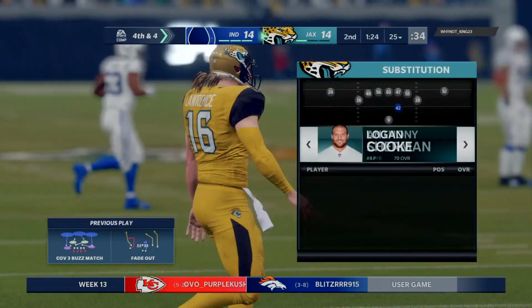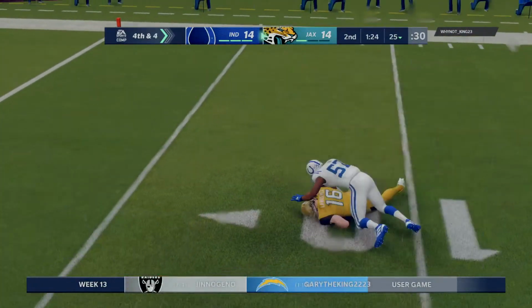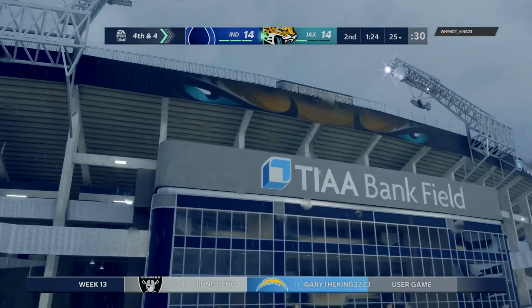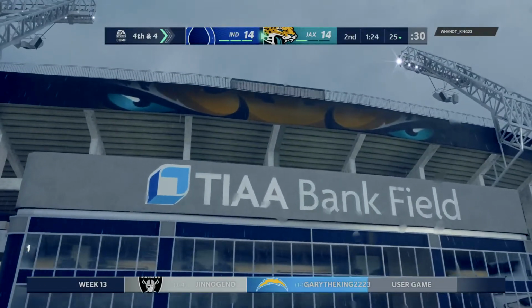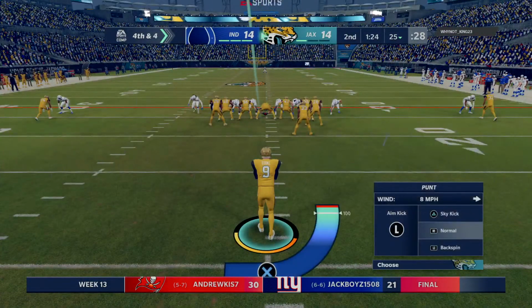That could be the stop this defense needed to get them back on track. They've been pretty well dissected by the offense here in the first half. After that possession, now they know that they can compete with this offense. On 4th down, on is Logan Cooke to punt.